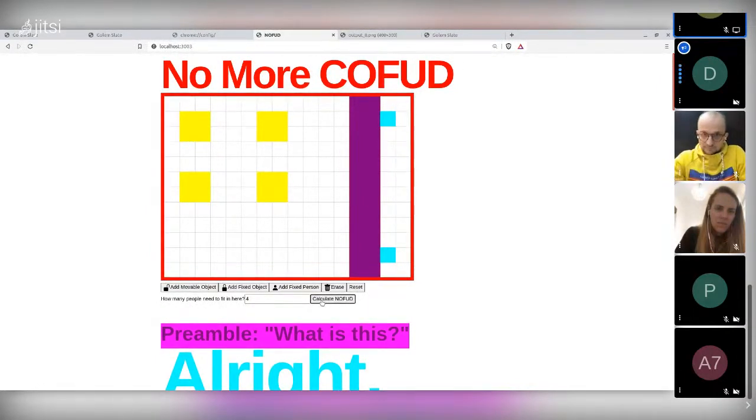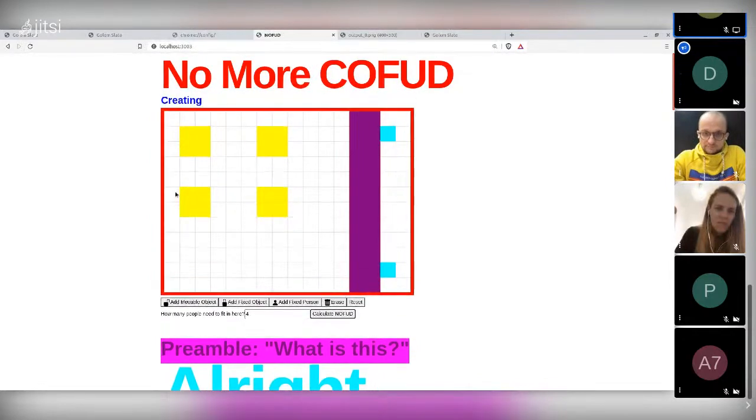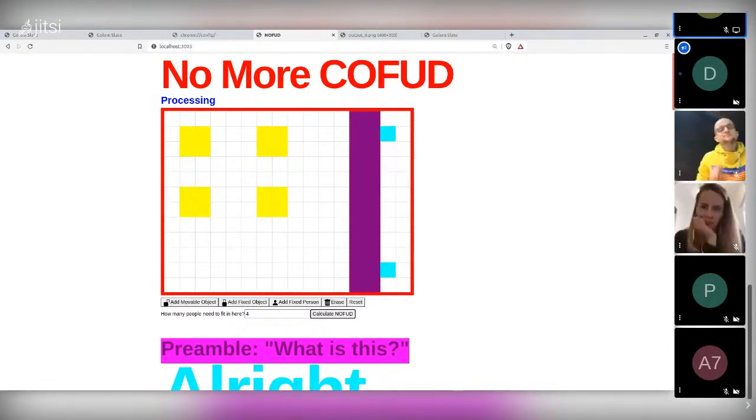So when I say calculate, you'll see the page gets updated as it's sending the request to the Golem network. So unlike Slate, we don't see the beautiful log scrolling by because I think the user of this doesn't really care that it's sending requests to the Golem network, but we can see that it's processing, and it will return us a result.